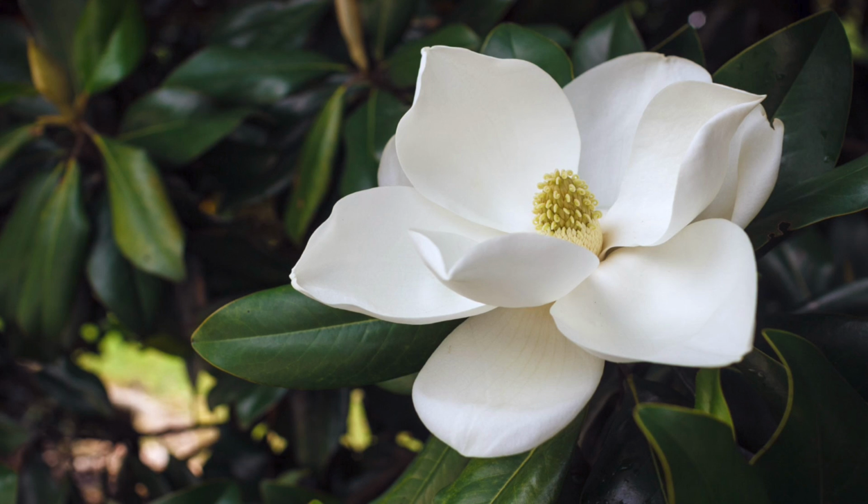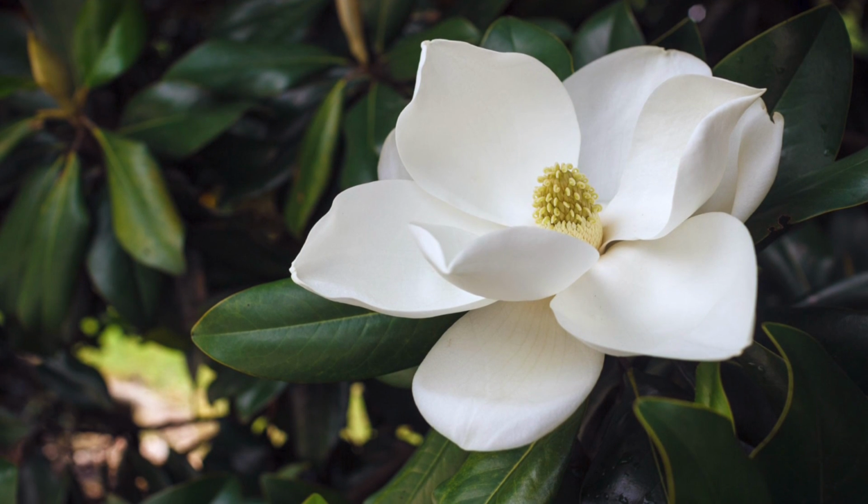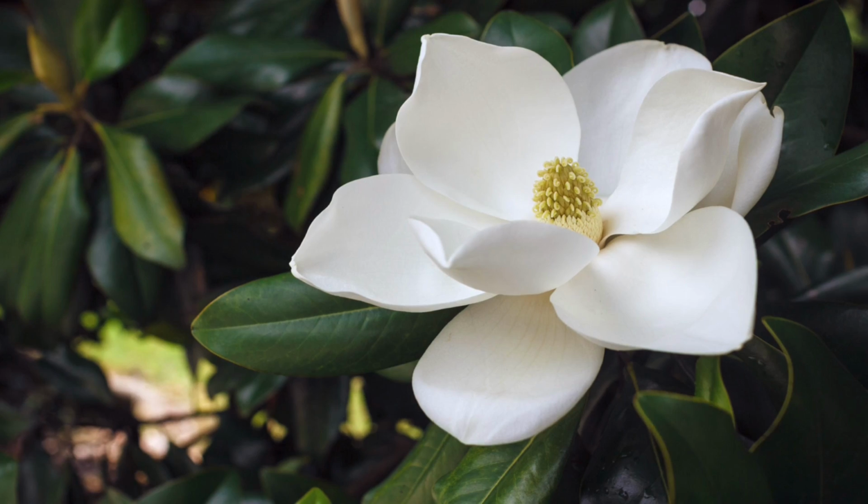The magnolia trees, when they bloom, smell amazing. These giant white blooms are just gorgeous. They have these big, broad, dark leaves on the trees. Anyway, enough about the plants, right?